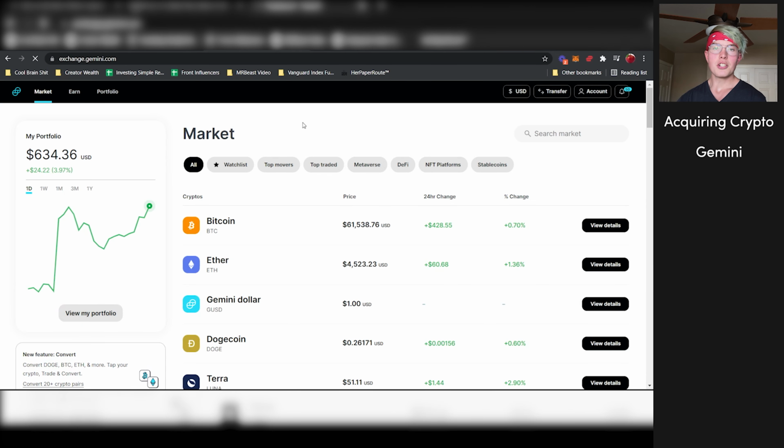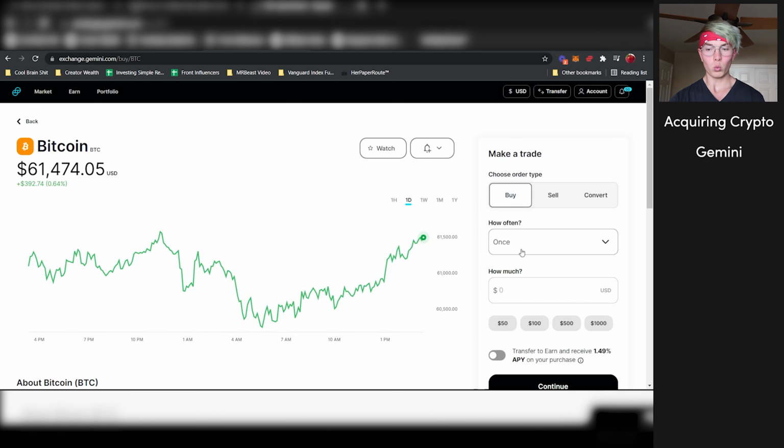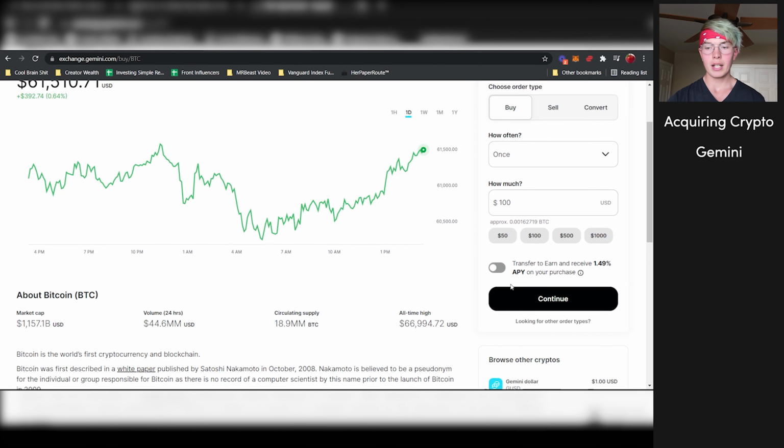So here we are in my Gemini dashboard. Once you sign up, it'll look something like this, except in your portfolio, it'll say 0 instead of $634. So the first step is going to be acquiring some Bitcoin in this account. So pretty simple process to do that. I'm just going to hover over Bitcoin here, click on view details. Going to press buy, how often, once, how much. You could just say $100 or however much Bitcoin you want to purchase. You're not going to check that box. You're going to press continue.